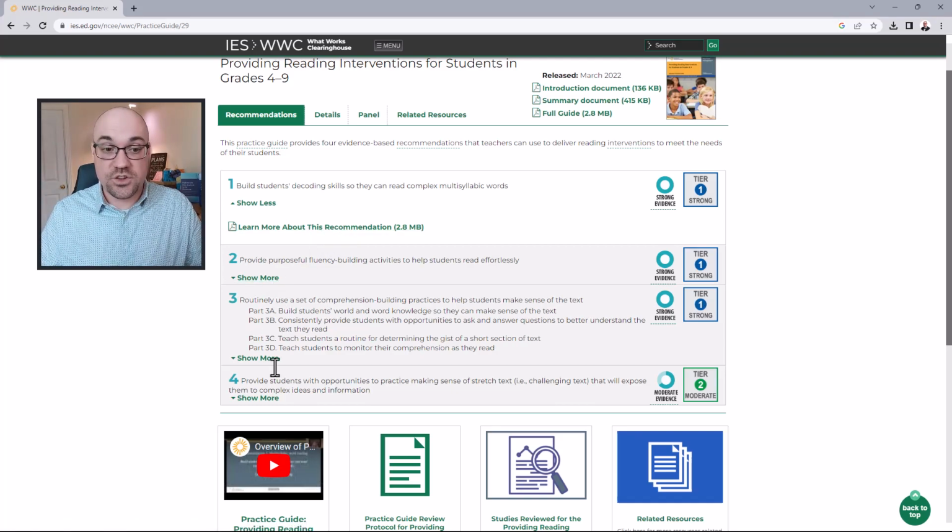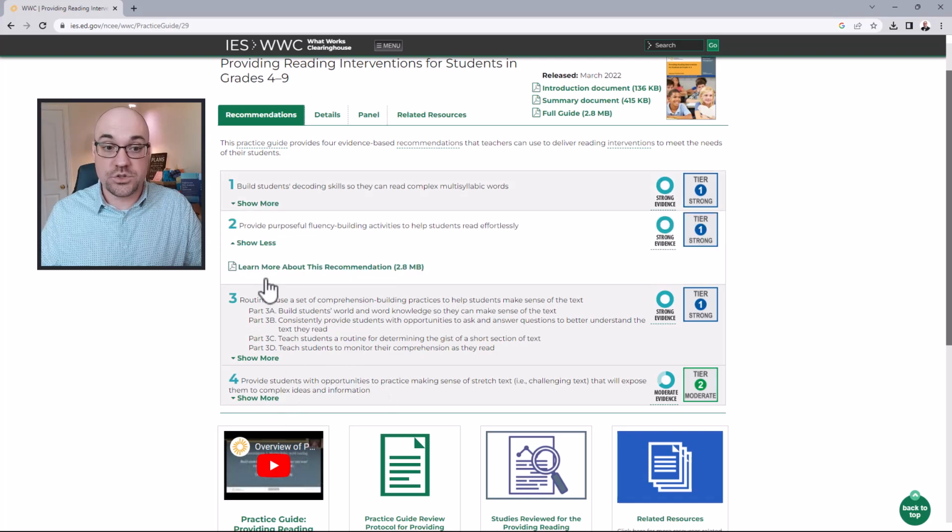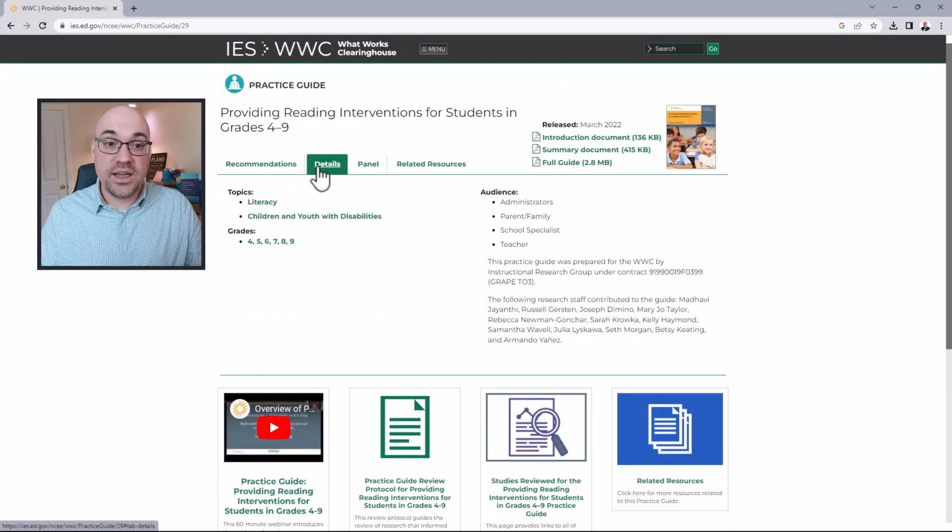We can see each of these recommendations has their own Show More with their own PDF. We can look at the Details tab to get a little more information about what kind of literature was accessed as the reviewers went through and established this systematic review.